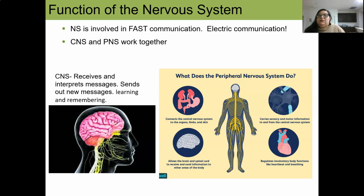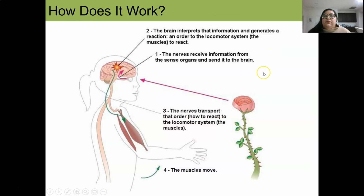And what does the peripheral nervous system do? It's involved in all of these messages that are being sent to the central nervous system. It connects the central nervous system to the organs, the limbs, the skin. It allows the brain and the spinal cord to receive and send information to the other areas of the body. It carries all the sensory and motor information to and from the central nervous system, and it regulates involuntary body functions like the heartbeat and the breathing. So the peripheral nervous system does a lot, and the central nervous system is receiving, interpreting and sending out messages. They're both working in conjunction with each other electrically.